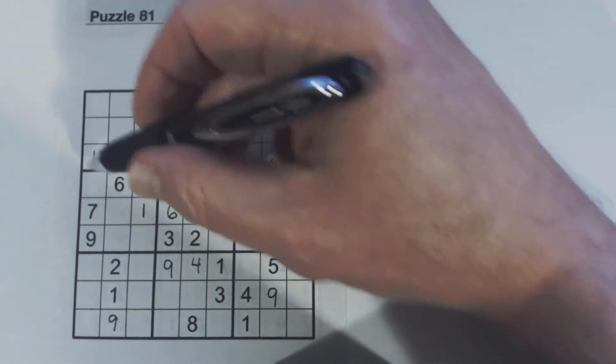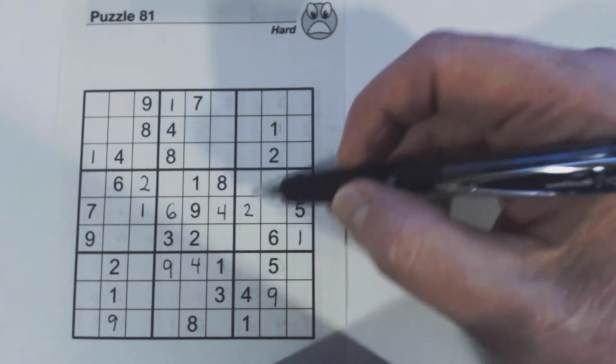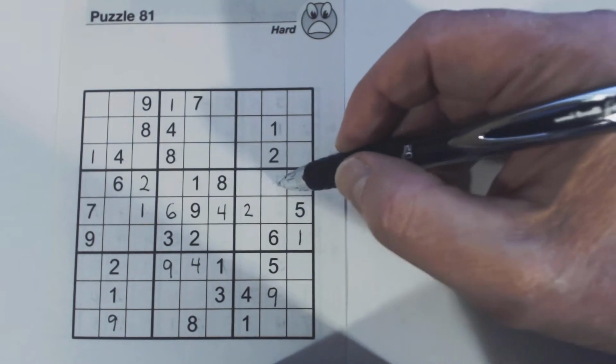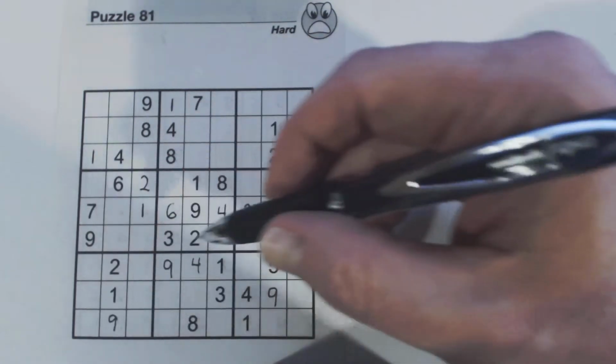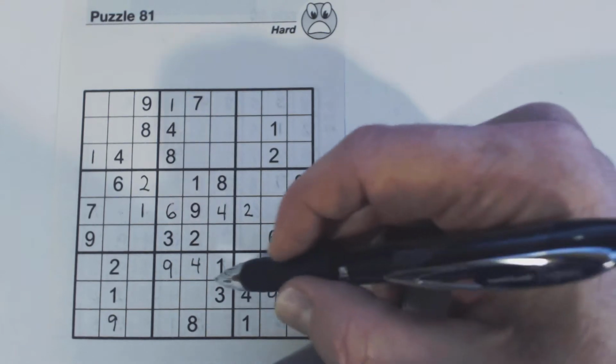Any of these can be a 3. I've got a 3 and a 3 here, so one of these is a 3. Any of these can be a 3. 3, 3, 3, 3, 3. Okay, 4s.